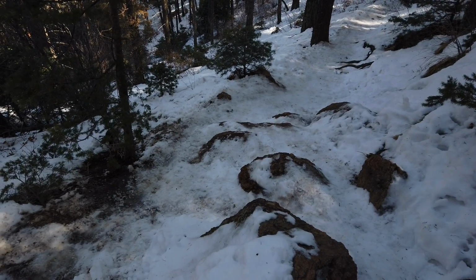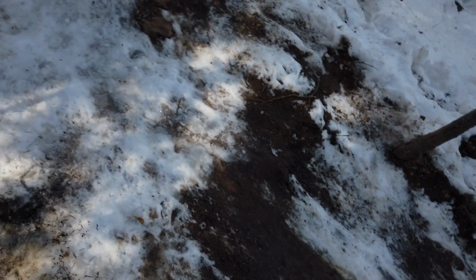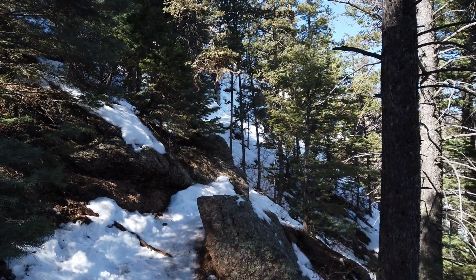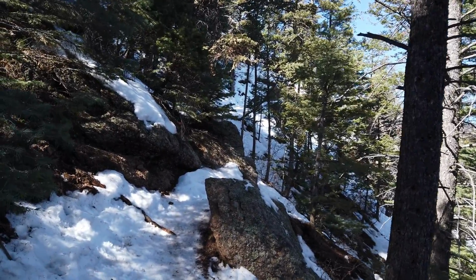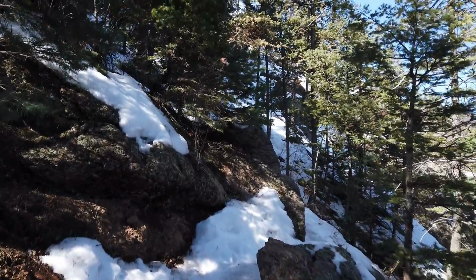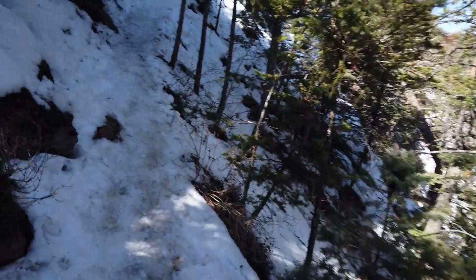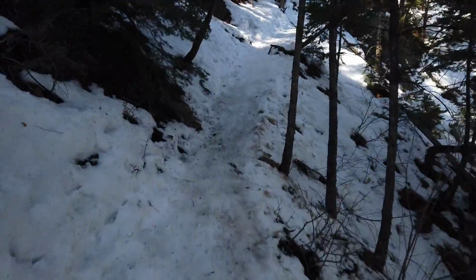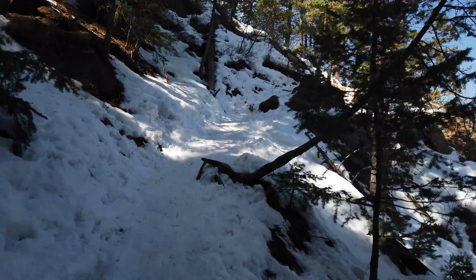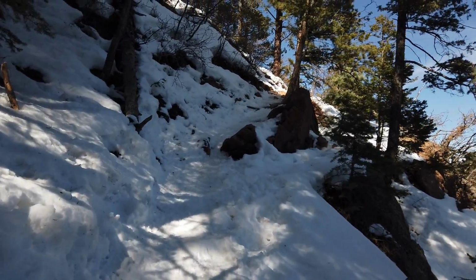I didn't make it far. And it just gets steeper and steeper. That's where I need to go. Alright, see how this works. Oh God. Much better though. Oh, it's amazing what traction can do for you.